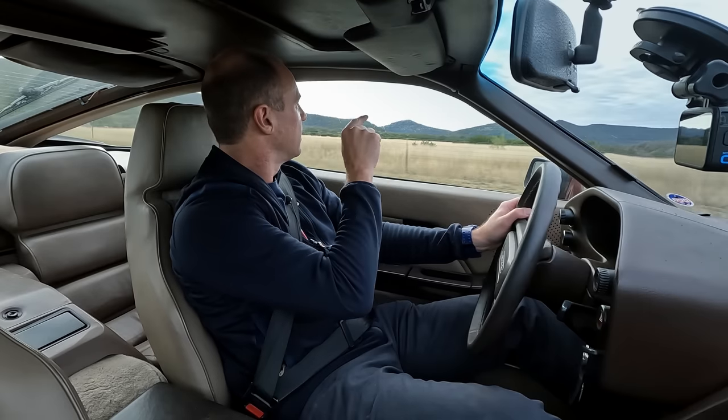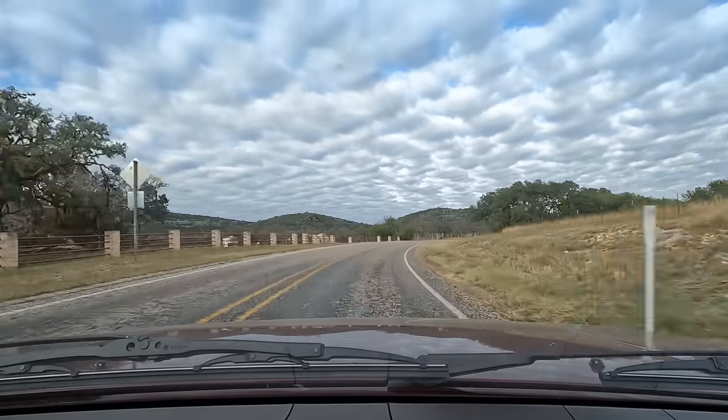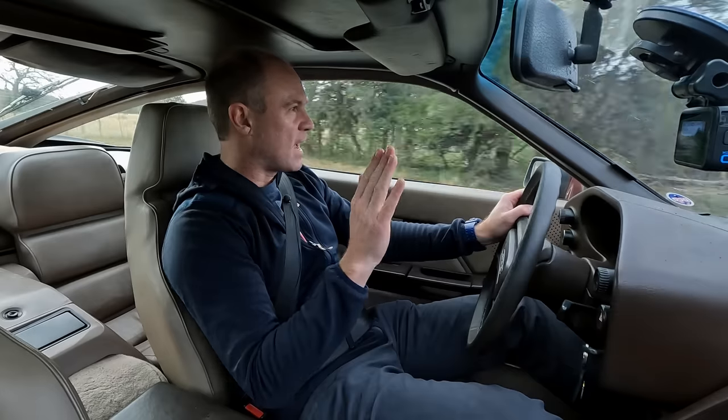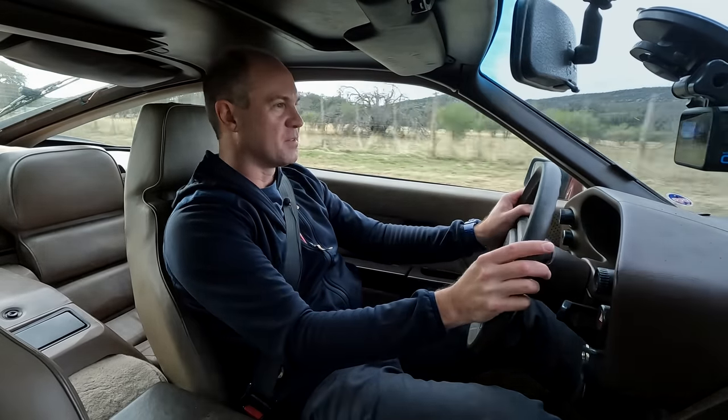See that house way back up in there? Here's their gate. They just kind of want to be left alone. Oh, look, genuine longhorns. We did it. That's what I was coming to Texas to see. A real longhorn. Found some.